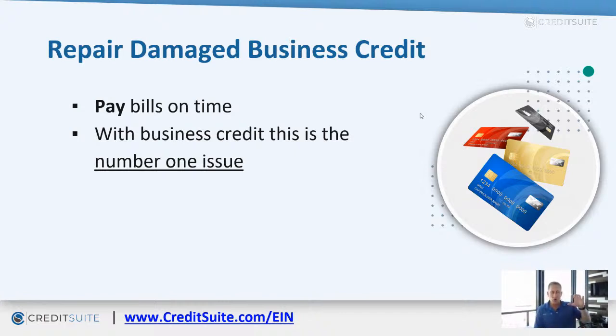Because business credit scores are directly linked to the interest rate you pay. So if you're getting money and you're paying too much interest on the money you're getting, you've got to focus on building your business credit and paying your bills on time or early. That's what's going to get you lower interest rates, okay?